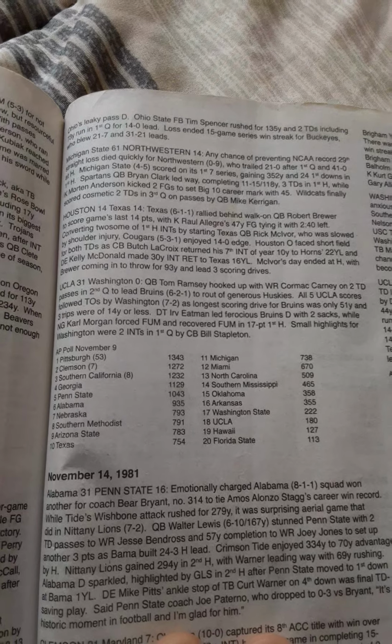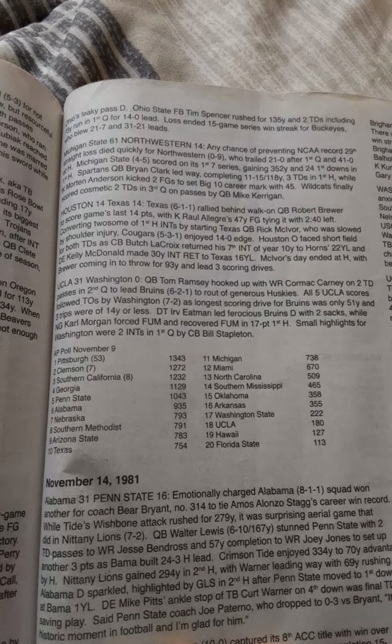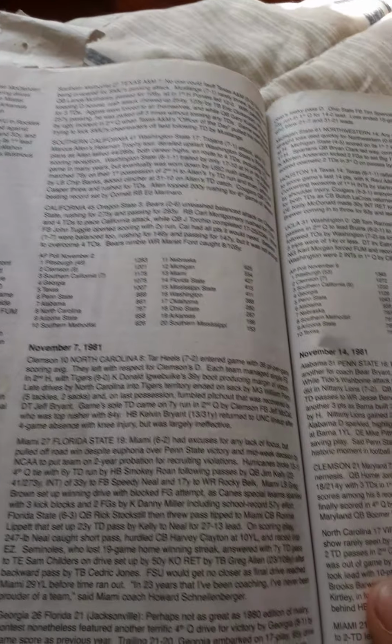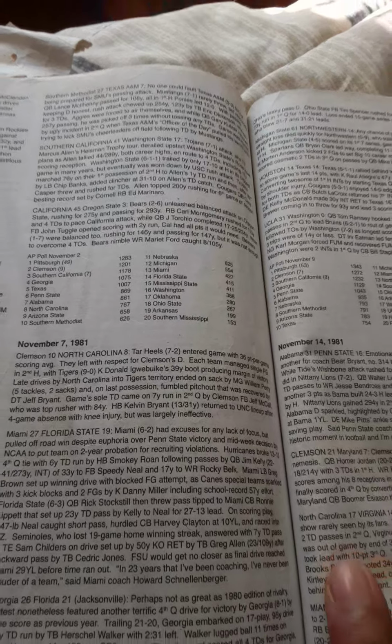Now we got Michigan State beating Northwestern 61-14. And next you had Houston playing to a tie, a draw against number 5 Texas, 14-14.